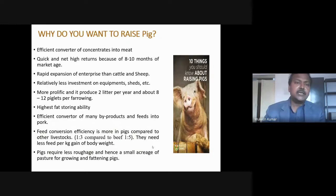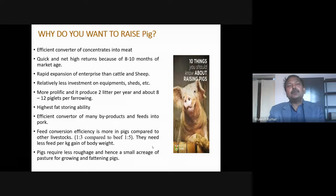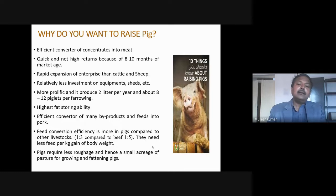So we already discussed the efficient converter, the pig. Why do we raise pigs? Because it is an efficient converter of concentrate into meat, and gives quick net return, because within 8 to 10 months the body weight comes to approximately 70 to 80 kg, and at that weight it is marketable age, and we can sell it. Rapid expansion of enterprise compared to cattle and sheep because of their high reproductive efficiency and relatively less investment on equipment and shed. Investment is very less.